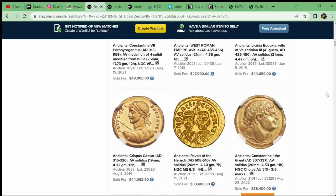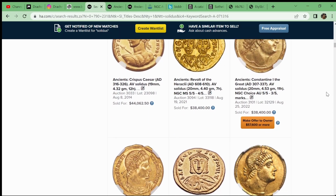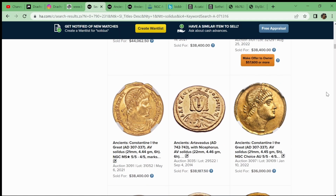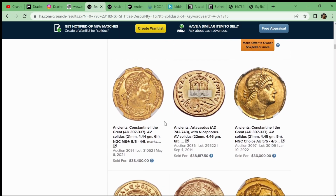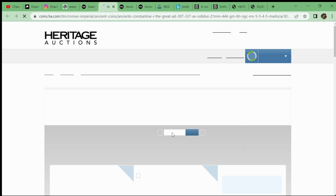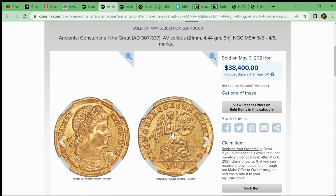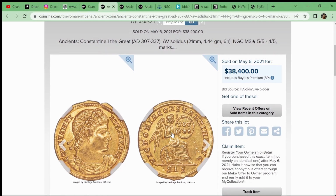But scrolling down here, we're going to get to some more normal coin types. And you can see that with certain grades, they command ridiculous prices. Like here we've got a Constantine I Solidus that's hitting 40K pretty much. It's not a particularly rare type, but you've got that double effect of Constantine the Great and a mint state slab, and that brings out the big dollars.